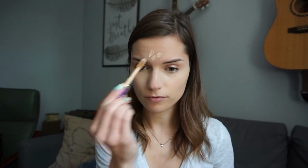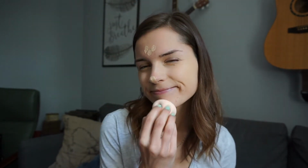I'm gonna go in with my wet sponge, which is from the brand Still. I don't know, you get it from Walmart. Just go in and blend that out. So I'm basically just putting the concealer in the center part of my face to even everything out and brighten it up. So I'm gonna put it in the forehead, on the nose, and just a wee bit on the chin. Beauty, love it.